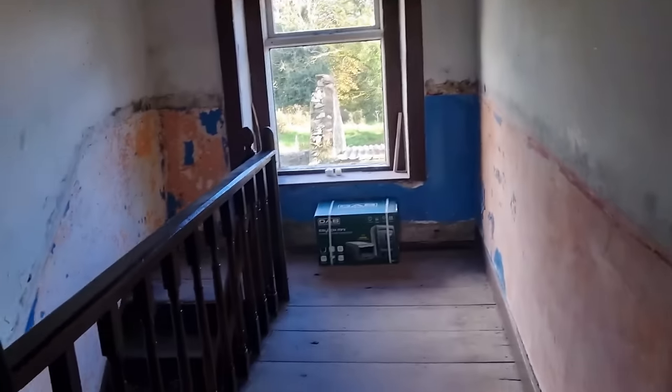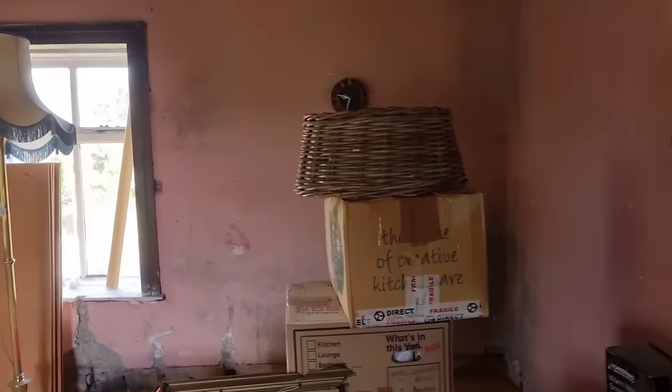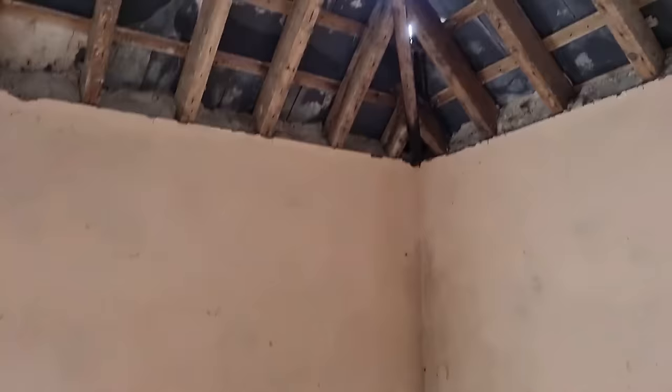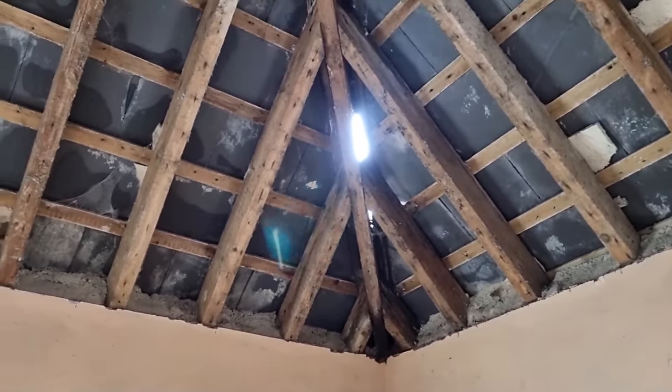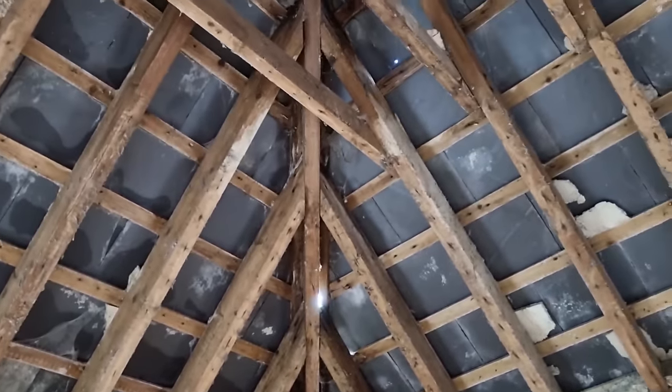So that's what we've done. We cleared off the landing into here, and we sorted this one as well. I think I said before that once we took the ceiling panelling off, we knew there were a couple of ridge tiles missing. And you may have noticed there's a bucket there that catches the water that is coming through these gaps.